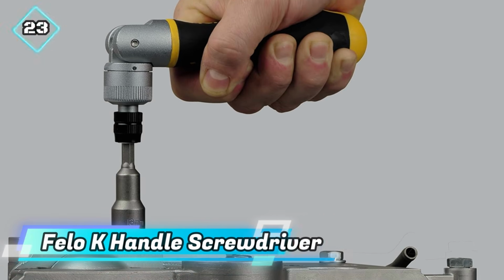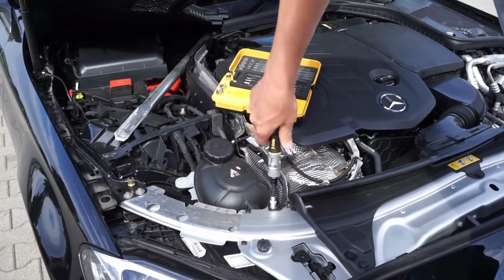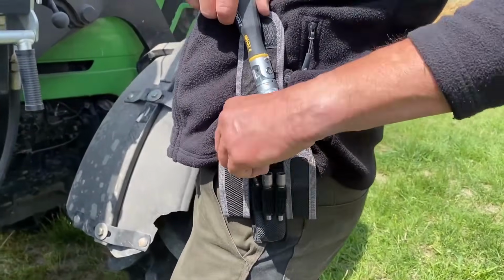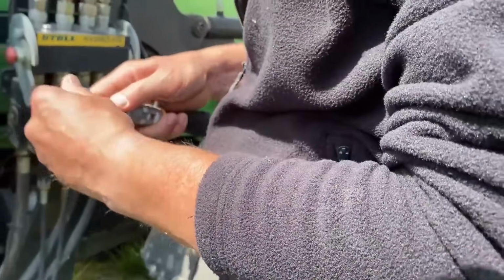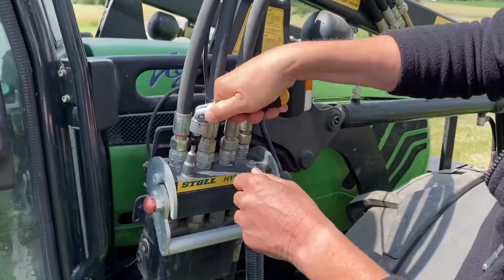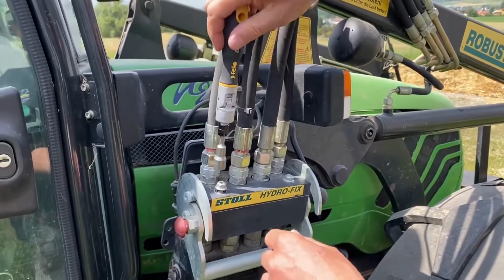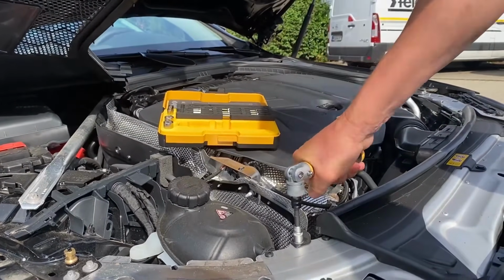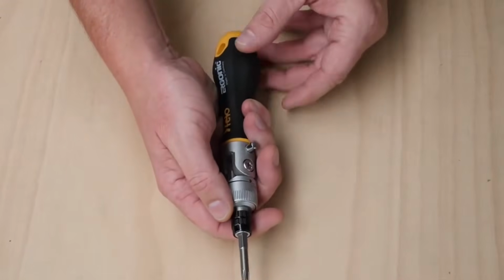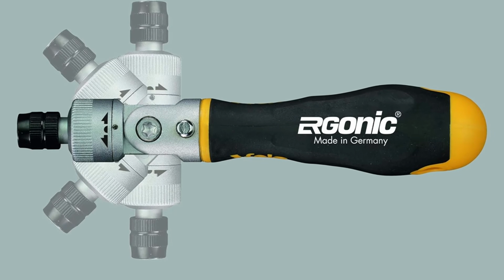Number 23, Felo K Handle Screwdriver. This is the Felo K handle, the ergonomic handle Felo makes for their tools. This one features the tilting 1/4-inch ratchet. As you can see, you can tilt it up to 90 degrees. It stops at 45, and of course you can tilt it back to 90. To insert a bit, you push down on the holder. It's not a quick insert. You need to push down and place the bit in. It's a locking bit holder. You can see the little dot with arrows pointing left and right. Overall, it's a very smooth ratchet.